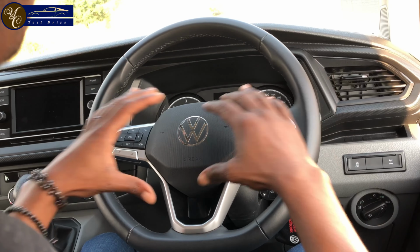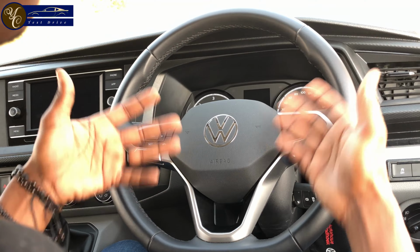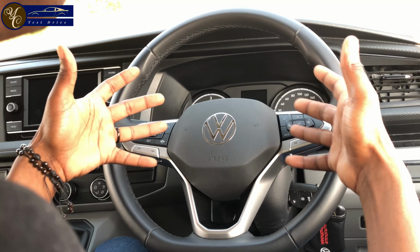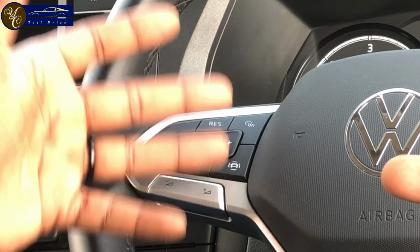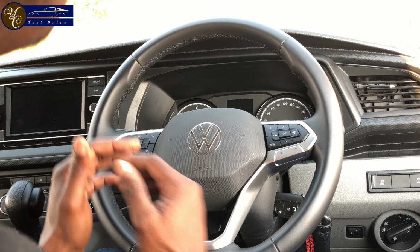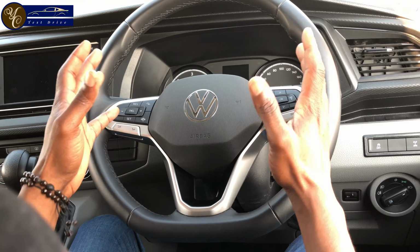It has lots of multifunction buttons right here. Lots is happening right here. It's quite different from the previous model. The volume control is absolutely different here, and all the multifunction buttons on the steering wheel are very different from the previous model, such as the cruise control on this side. On the previous model, it was on the indicator. This time, it's right here on the steering wheel. Sometimes it looks like too many functions on the steering wheel, but it's still quite useful.